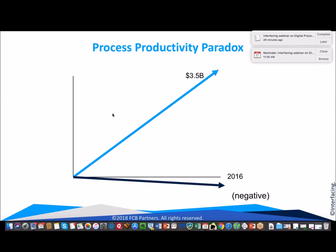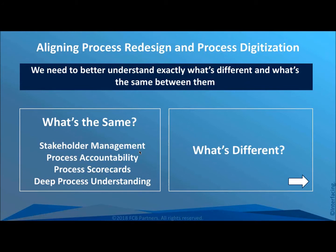But what I want to do right now is talk about understanding how digitized processes are the same and different from traditional redesign. And at the obvious level, what's the same about a digitized process? You still have issues of managing stakeholders from different constituencies. We still have to serve our end customers. We still have to manage our regulators. We still have to ensure that the performers who are working on the process are engaged. We still have to have measured process scorecards or dashboards. We still need some form of governance to provide oversight or stewardship for our processes.